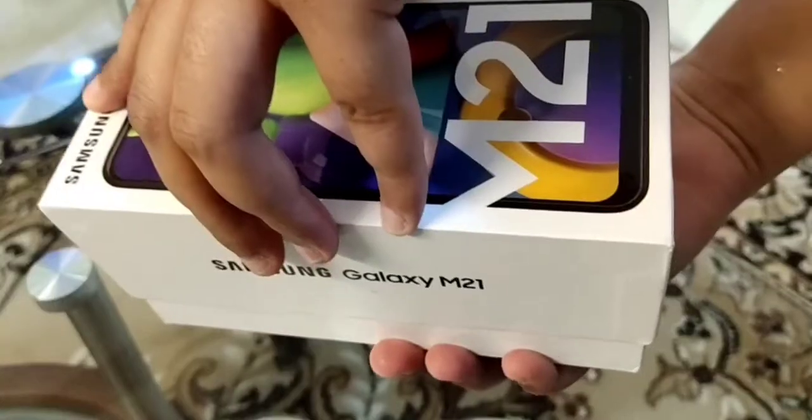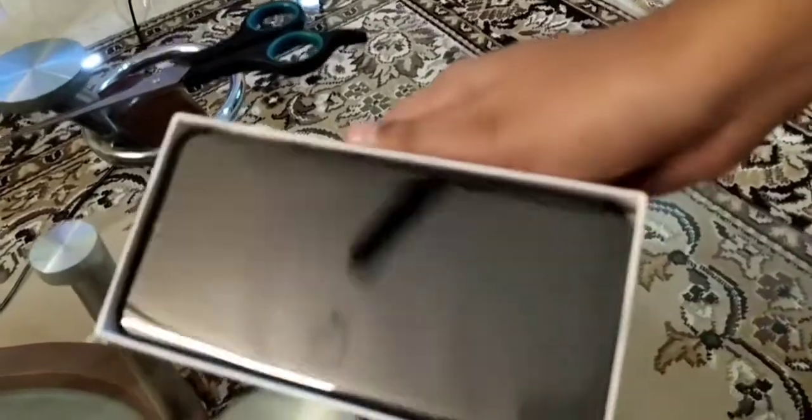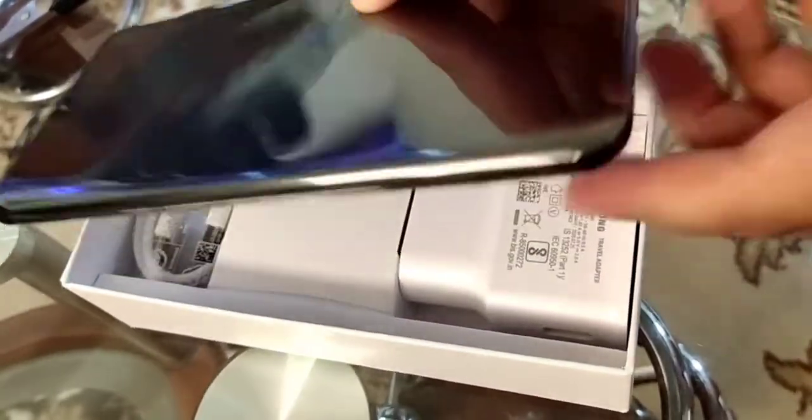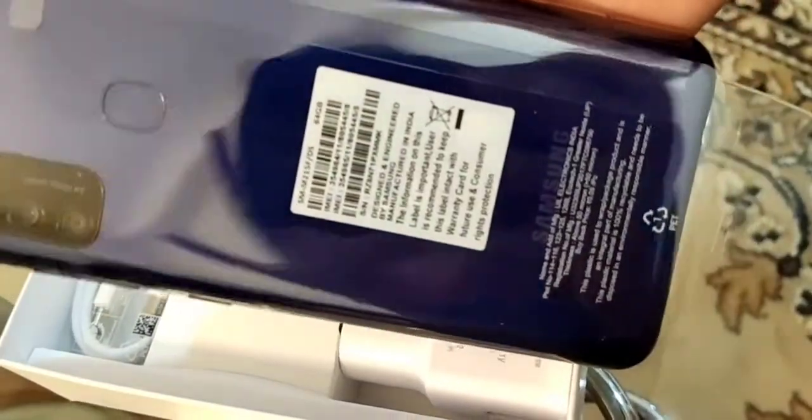The variant which I chose had this deep blue color, and the other one was black. I thought blue would be good because black tends to become monotonous when it comes to fathers, because they've always been using one color phone.